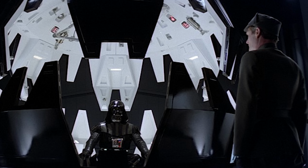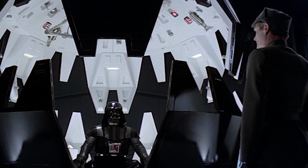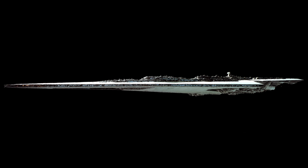After the ship was reassigned to the Dark Lord of the Sith, a special meditation chamber and private bacta facilities were added for Vader's use. The Executor's origins are a bit different in Legends.